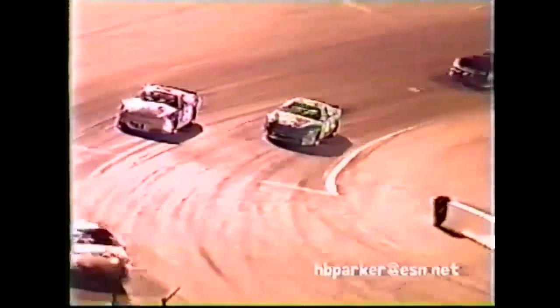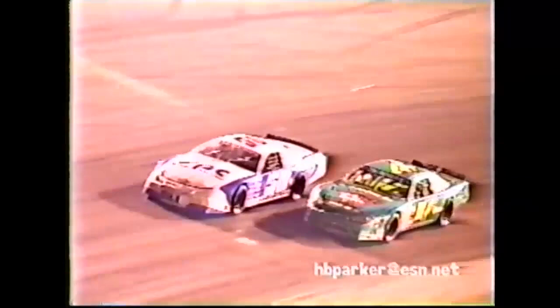Jamie Caudle's car again washes up the banking. Billy Ray Lucas is there trying to get by. This is for third and fourth on the racetrack. Lucas, your series points leader, opens up the inside lane off turn 4. Jamie Caudle working the outside. Billy Ray Lucas down low, trying to squeeze up underneath the Jamie Caudle machine. Door handle up off the fourth corner. Caudle hangs on to the position.